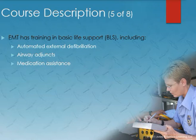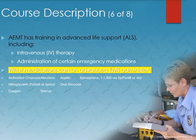EMTs can use the defibrillator just like the EMRs. They have the adjuncts, the airways, the OPAs and the NPAs, those kinds of things that they can use. And they have a couple of medications, oxygen being the primary medication for all the certified personnel. In the advanced EMT, you've taken the step. Now you're an advanced provider. I said before, you're going to be invasive in what you do.